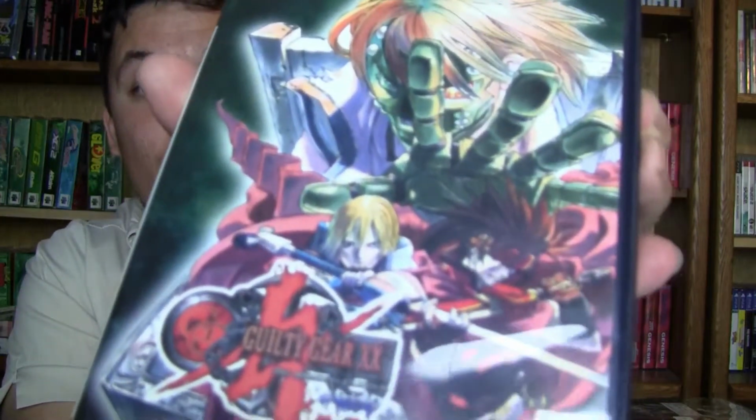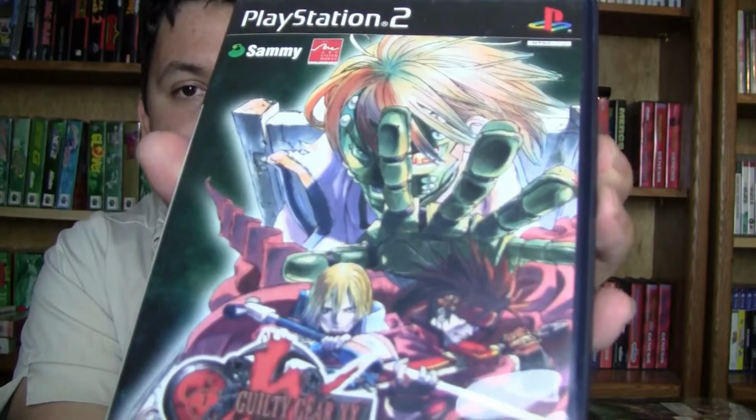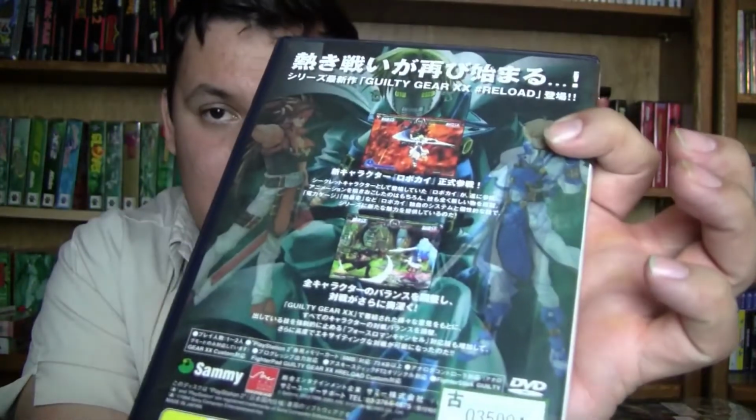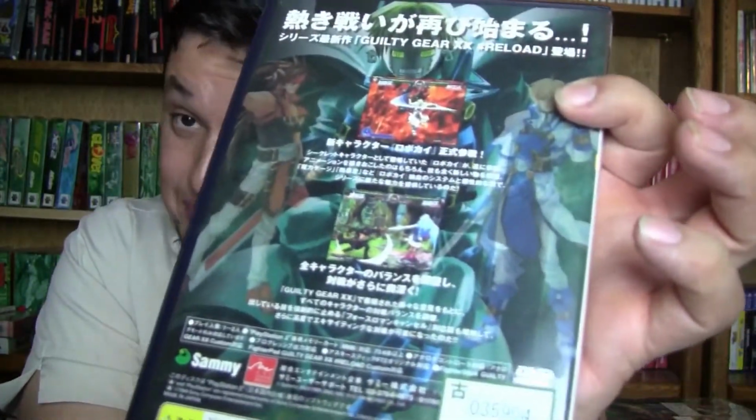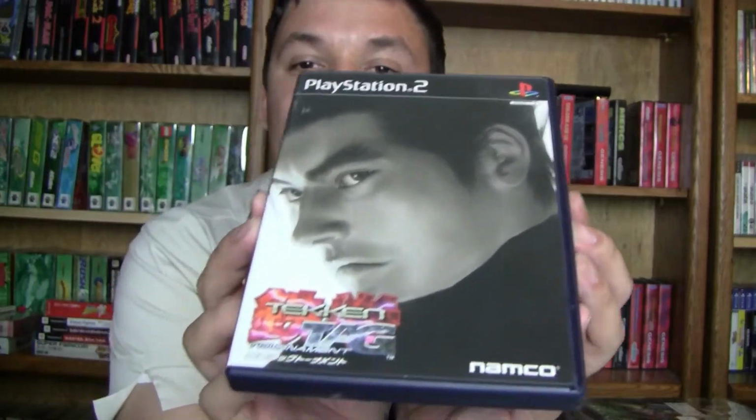Guilty Gear XX, The Midnight Carnival Reload. I believe this one was the one that came with Robo Kai as a playable character, which is kind of interesting, but you know what? Hey, that's okay with me. Another game, 300 yen, great shape. This one as well, I believe it was 300 yen, I'm not too sure, but I do like this cover though, and that is Tekken Tag Tournament.